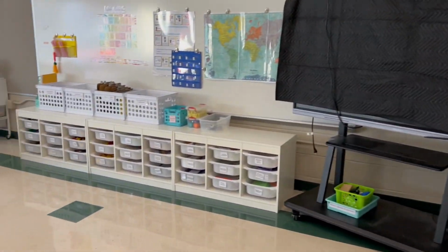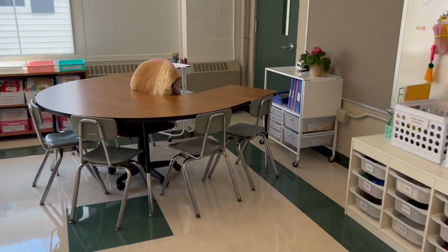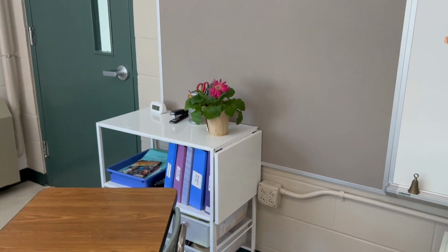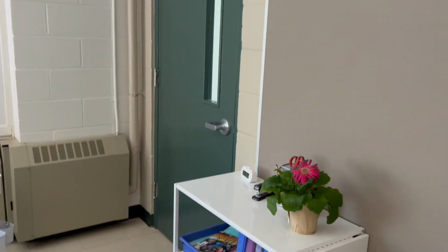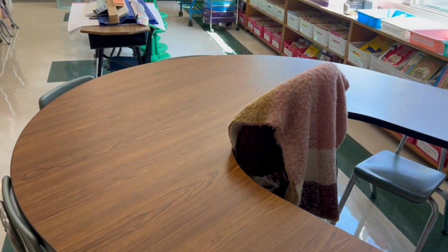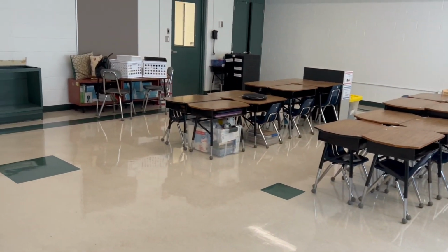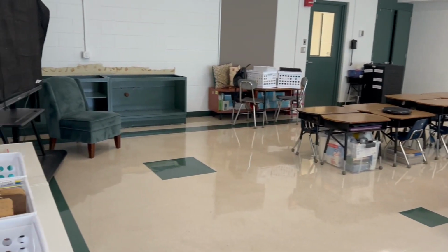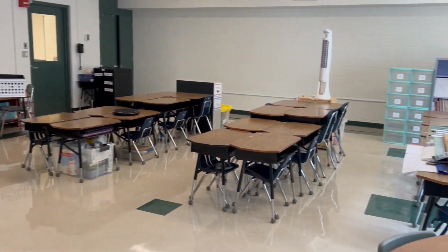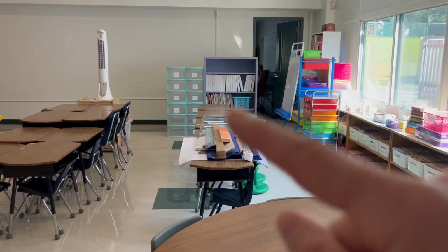And my IKEA Trofast bins and my small group area, which I'm pretty happy with over here. Got my cart area for a plug. This will be our math area. Got my small group cart, plenty of space right here. Then I can see the whole room. See the screen. And then over here eventually will be my quiet corner.